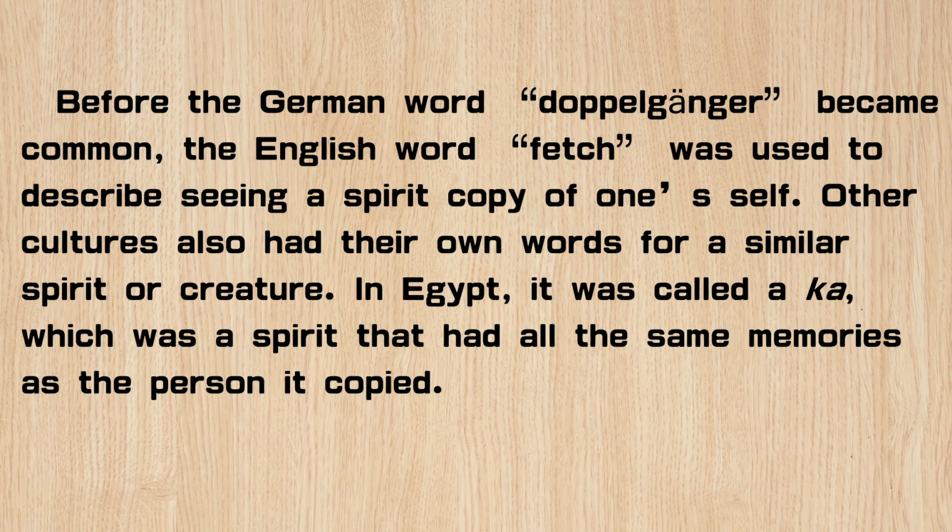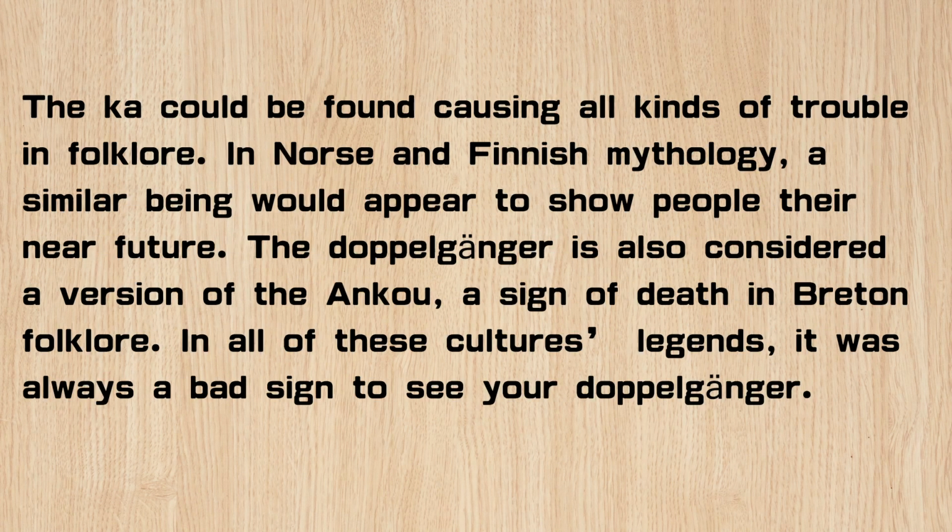Before the German word doppelganger became common, the English word fetch was used to describe seeing a spirit copy of oneself. Other cultures also had their own words for a similar spirit or creature. In Egypt, it was called a ka, which was a spirit that had all the same memories as the person it copied. The ka could be found causing all kinds of trouble in folklore.